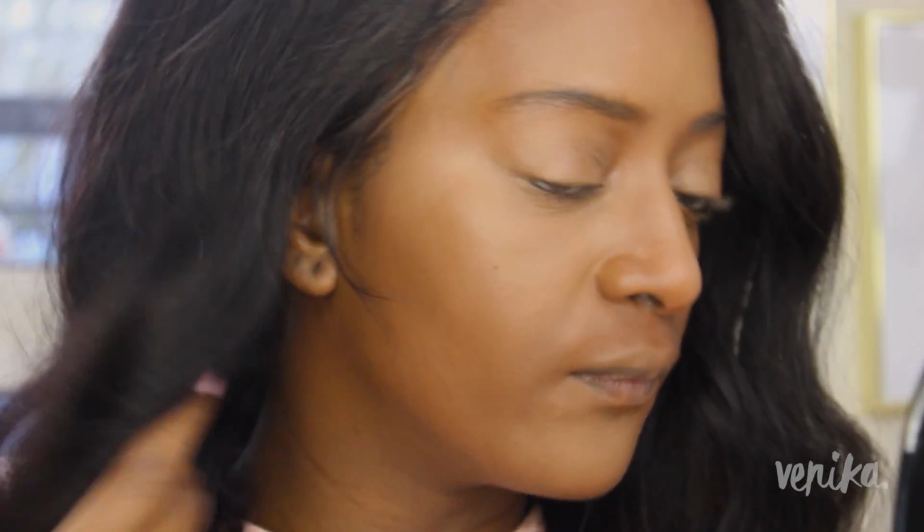But in some places it's getting a tiny bit patchy and just disappearing just a tiny bit. I guess I'd have to just put a bit more product on because it is more of a lightweight formula. It's not as full coverage as something like the Tarte Shape Tape, which is definitely something I'll note for future reference.